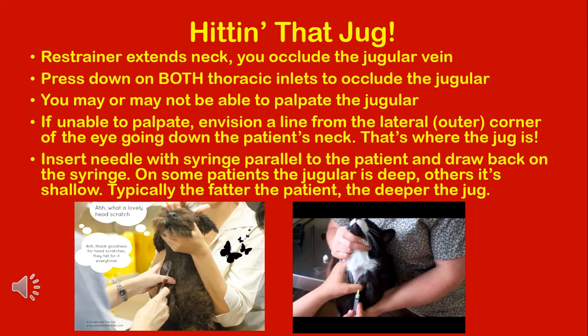So a trick is, if you've ever looked at a dog, in fact, if there's a dog near you or around you, or the next time you look at a dog, I want you to look at a dog head on, and you will notice that on the sides of their neck, they have like a line of fur that goes down, almost like a tiny baby cowlick where the two fur ends meet, and it creates two little lines. That is typically where the jugular is.